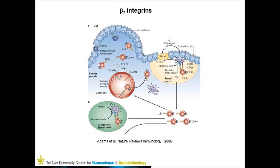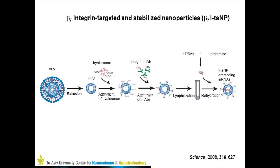So what we have found, first I want to say that we published this. We had this seminal paper where we generated lipid-based particles that are neutral in charge. We coat them with hyaluronic acid, and I'm going to talk a little bit more about this, as a scaffold. We put an anti-beta-7 integrin monoclonal antibody on the surface, and we package siRNA with human recombinant protein.